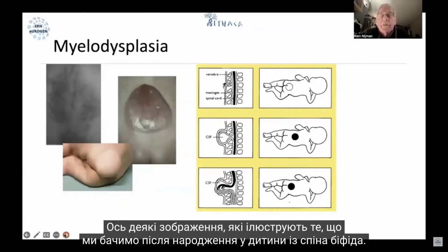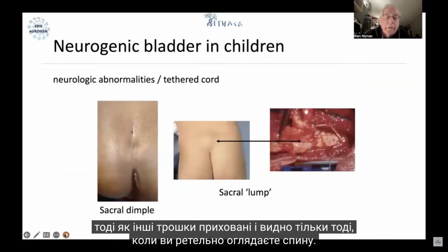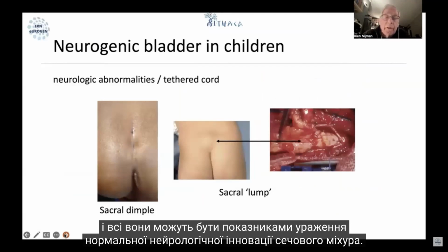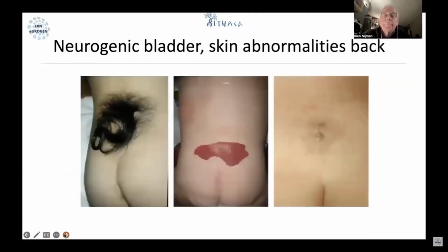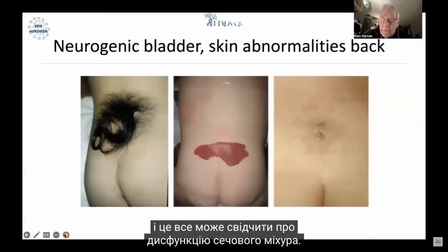These are some pictures illustrating what we see after birth in a child with spina bifida. Some of these lesions are clearly visible. Some of them are a little bit hidden and only visible when you do a good inspection of the back. There may be a sacral dimple or a sacral lump, and they all may be an indication for a lesion of the normal neurological innervation of the bladder. Some hair, abnormal color of the skin may be present, and they may all be indicative for bladder dysfunction.